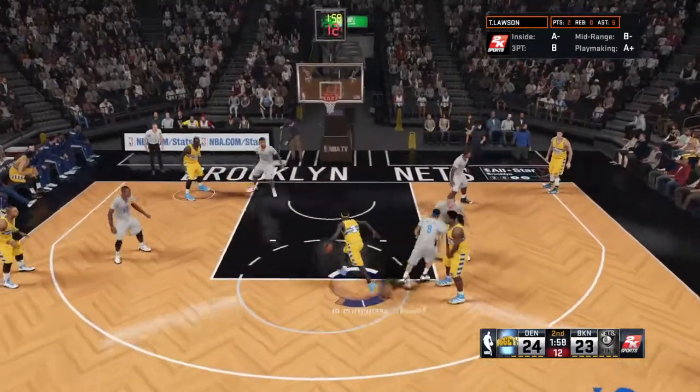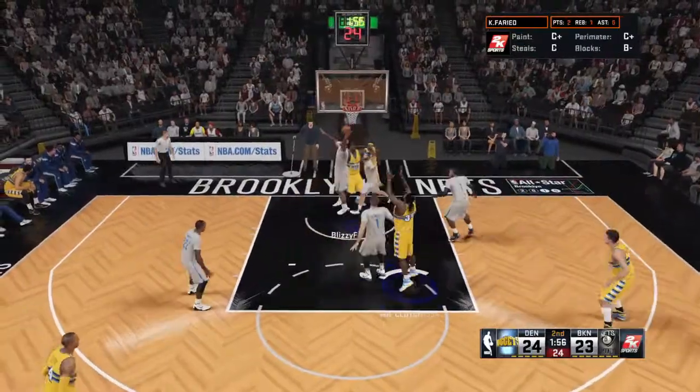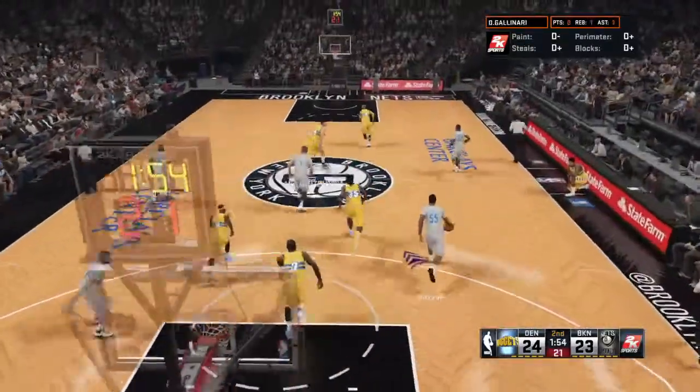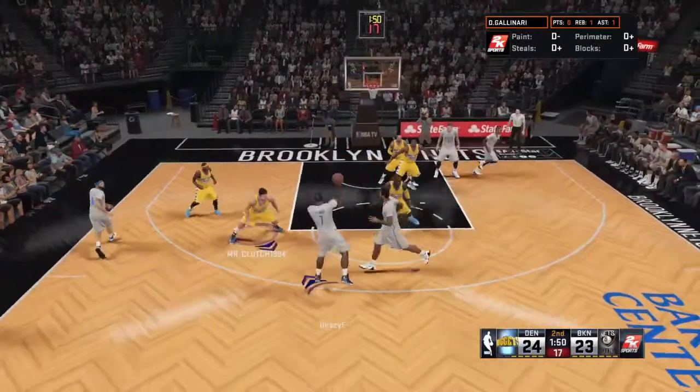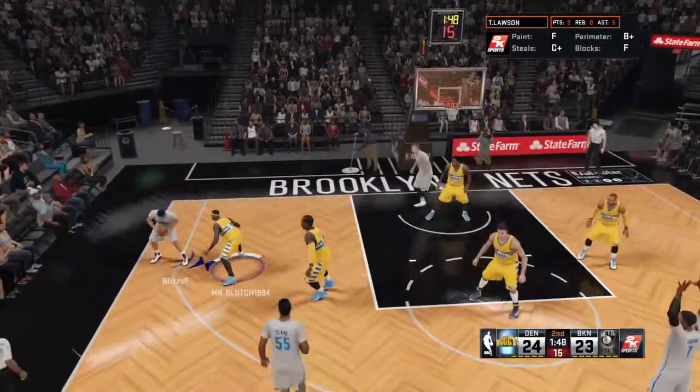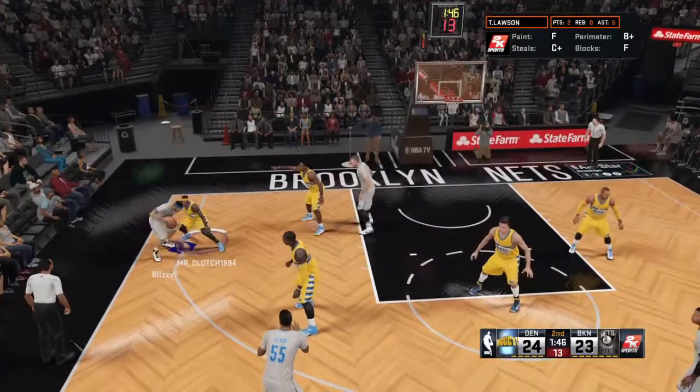Here's Lawson after Joe Johnson scored. Misses from short range. Terrific job that time defending at the rim. I mean, it's not an easy task stopping that fella when he's headed to the bucket like that. Good job.